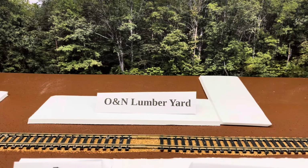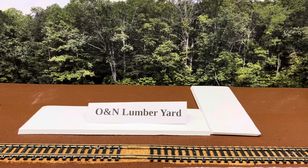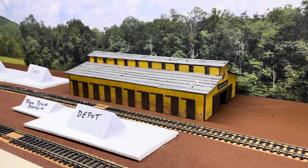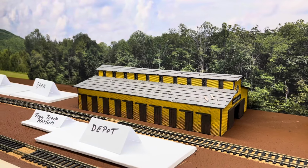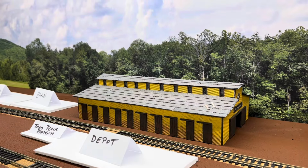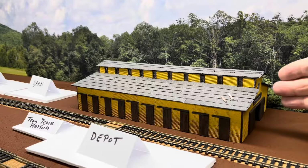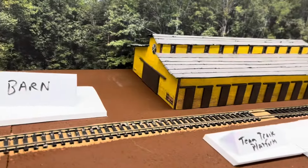Then behind the depot in Eleva was the O&N Lumberyard, and I'll be able to build another wood structure to put there. It'll be something like this one that I just borrowed from Mondovi. This one is scratch built. I can probably just build 1/3 of it for the shed, like right here, and have a couple of car spots there.